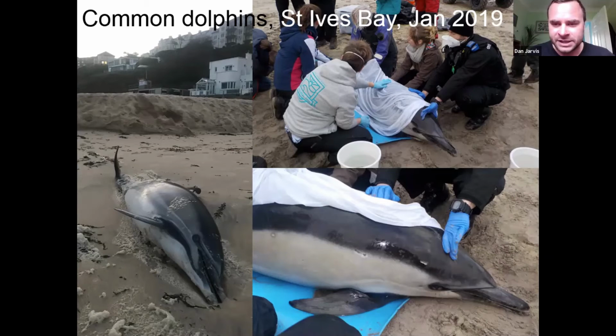Also in early January of 2019, we had a pair of live strandings in St Ives Bay. The first one, which is the animal that you can see on the left side, is at Jarvis Bay, reported early in the morning. This animal had actually already died by the time we got there. But while we were there recording this animal for the Wildlife Trust Marine Network, there was another live stranded animal reported across the bay, again another common dolphin between Hale and Gwythian.